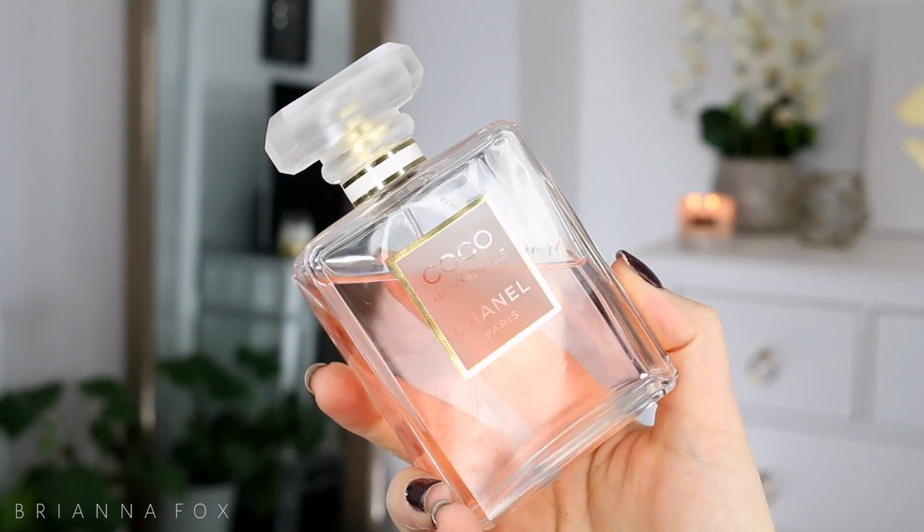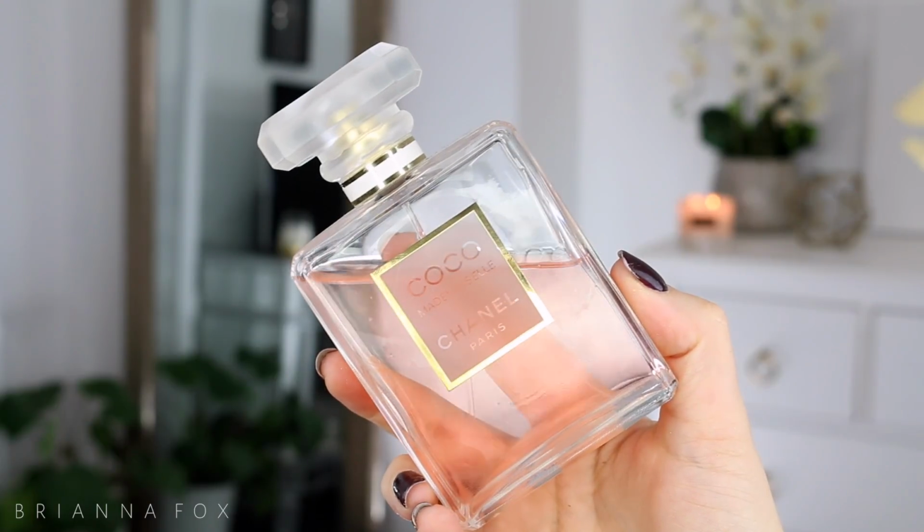I just love it. So next I have the Coco Mademoiselle by Chanel perfume. It's such a bougie perfume, but I've been using this perfume for 4 or 5 years. It's my scent. If you're looking for sort of a musky scent, not musty, musky, there's a difference. If you're looking for kind of a deeper scent, something that's a little bit more mature, if you know what I mean, try this. It's amazing. I love it.